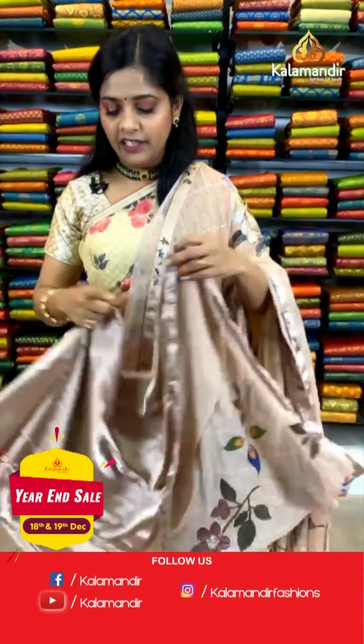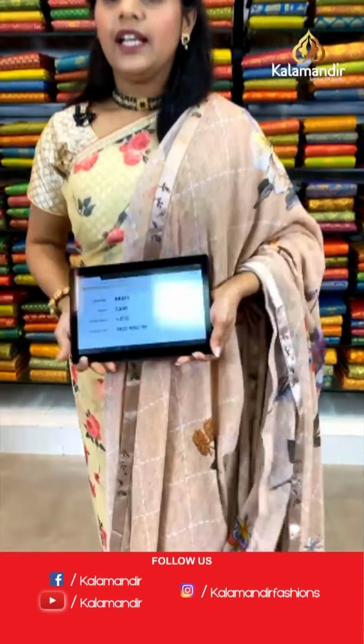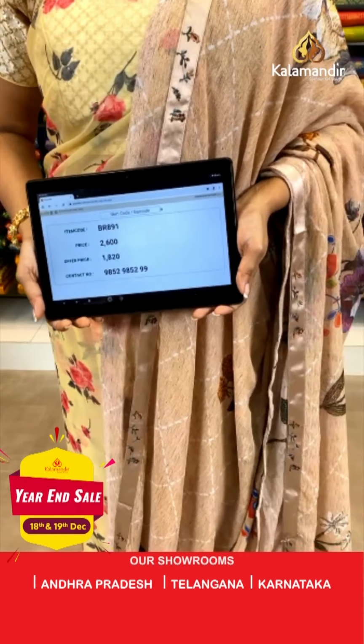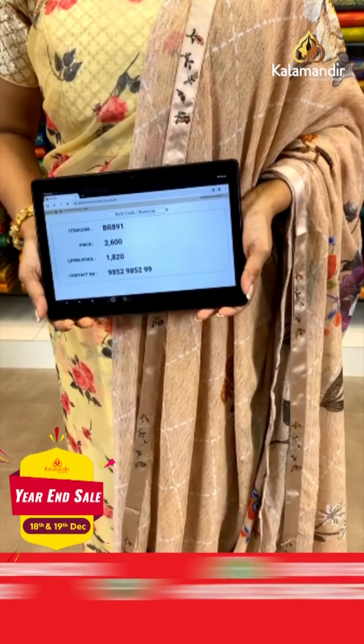And this is in satin material, a very gorgeous saree. Let's check out the pricing. BR891 is the saree code. Actual price 2600. Offer price is 1820 rupees.